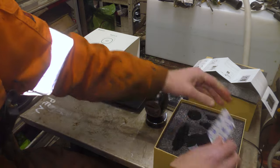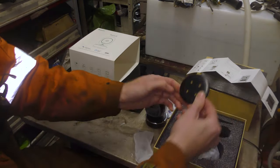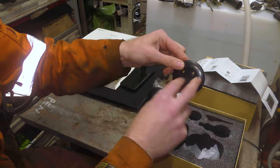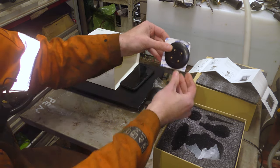Don't make me get long nose pliers out of the drawer, honestly. Do not make me get long nose pliers out of the drawer. Fighting. Oh, it's a base mount. Just like a sticky, you know. Your sticky pad goes on the back and you stick that to something.